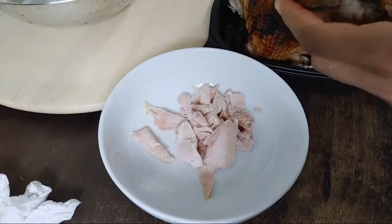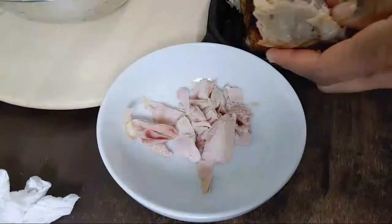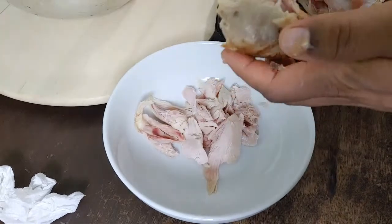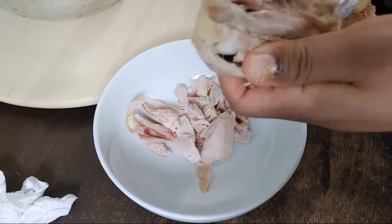Yeah, sure. Why don't you do it and let me cut up the veg? I prefer cutting up the veg because I'm a very good vegetable cutter.